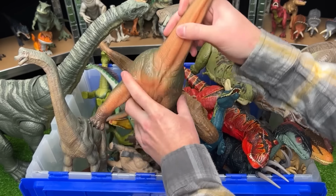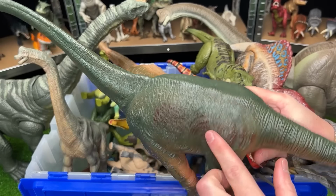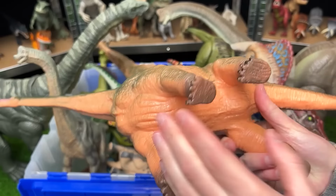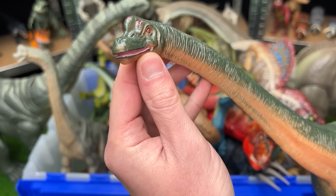Our first sauropod, I believe, is a Brachiosaurus figure. This figure comes in the dark green. It has some red detailing along the top and the lighter underbelly, and of course the super long neck with the smaller head in the front.